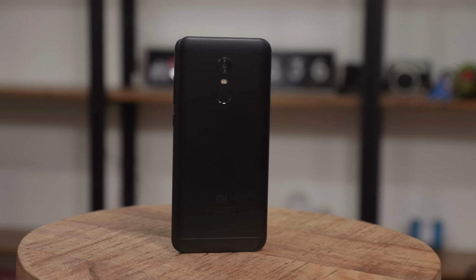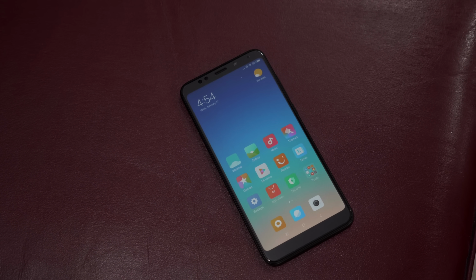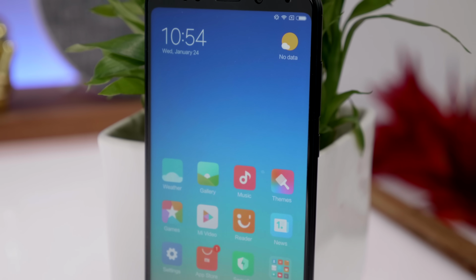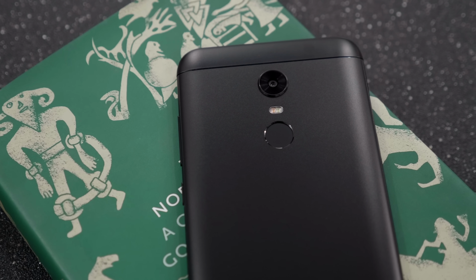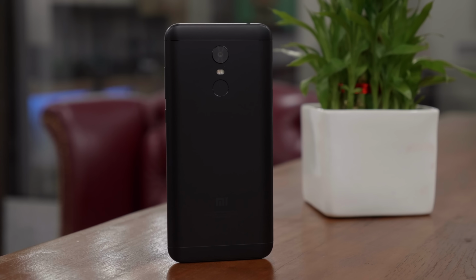But if Xiaomi is launching the Redmi Note 5, which is expected to come out soon, it might fulfill all the needs that the Redmi 5 Plus seems to be missing, especially the dual cameras, maybe front-facing dual cameras, maybe a slightly better design, maybe some sort of IP protection and image stabilization. These features will be a real big welcome. But for now, this is the Redmi 5 Plus.